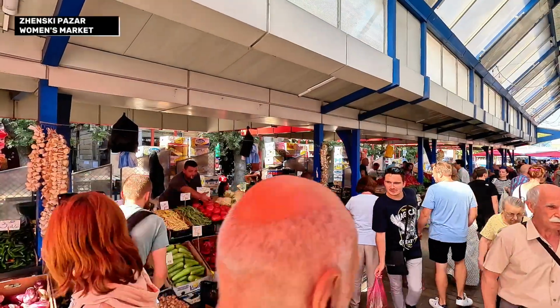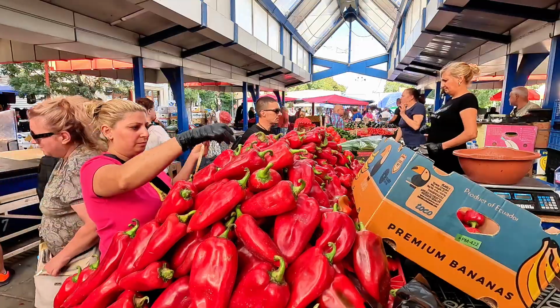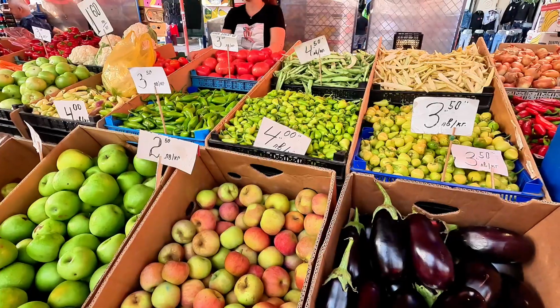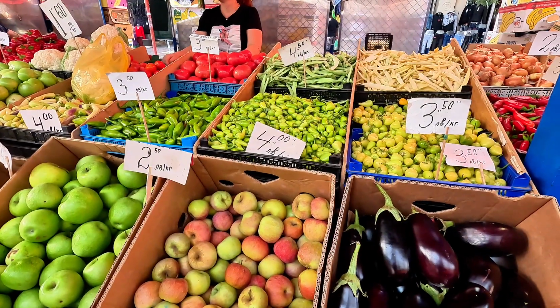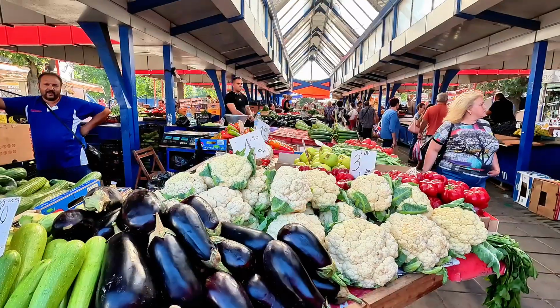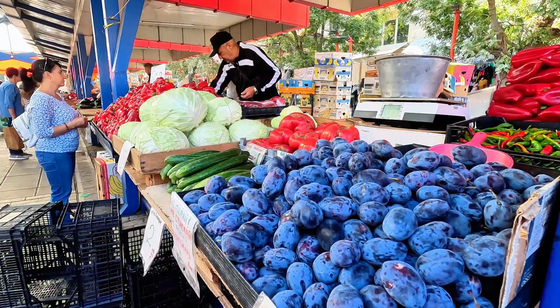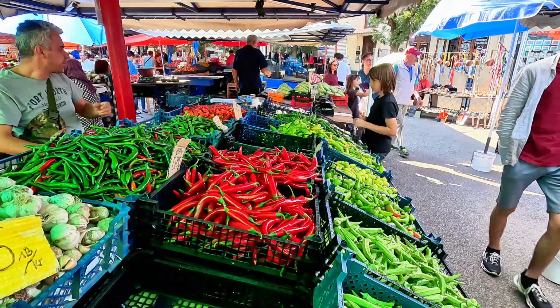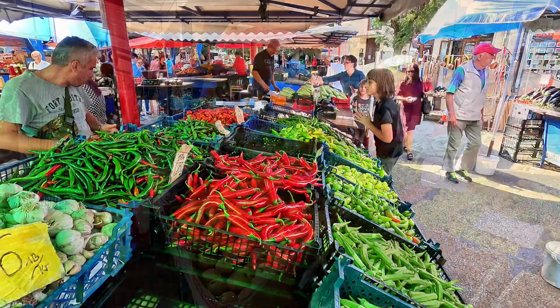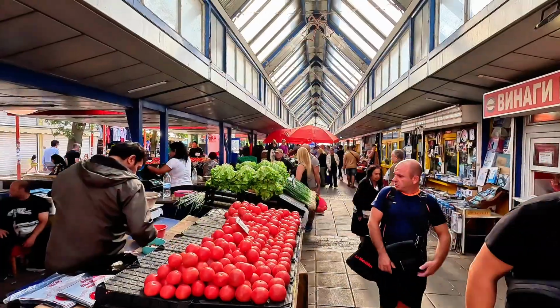I thoroughly enjoyed this next place. It's called the Nevsky Bazaar, or more commonly, the Women's Market. Just look at some of the fantastic produce that is available here every day. This market was established in 1878, right after the end of Ottoman rule, making it the oldest open-air market in the city. Just about anything is available here in terms of produce. Other goods are found in the market, and there are some small restaurants as well.